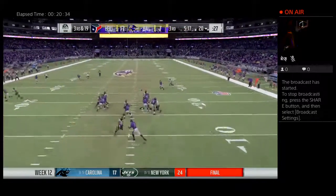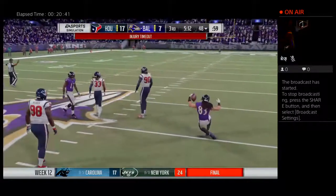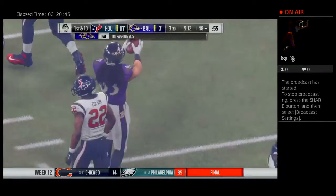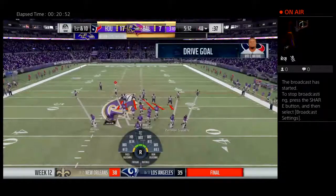Operating out of the gun. Flacco. Caught by Snead over the middle. And they're going to get this one all the way out across the 45. So after that big gain, let's see what else the offense has up its sleeve.